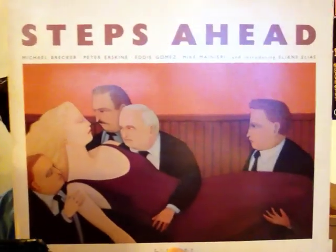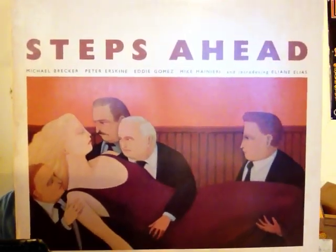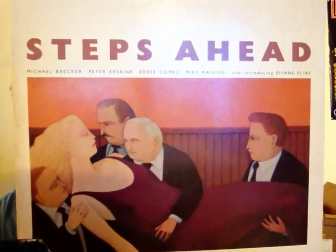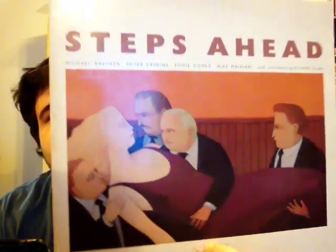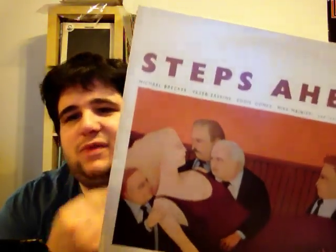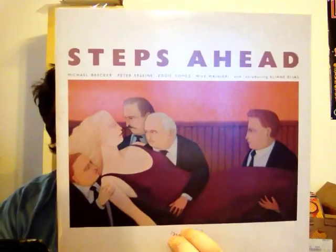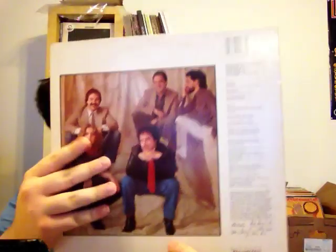Next one is from a contemporary jazz band. It's a release on Electric Musician. The band's called Steps Ahead. This has Michael Brecker on tenor, Eliane Elias on piano, she's a pretty good player, Peter Erskine on drums, a phenomenal player, Eddie Gomez on bass, who played with a bunch of people. He was in the Gadd Gang, Steve Gadd's band. And Mike Mainieri on vibes and marimba. That's what it looks like.